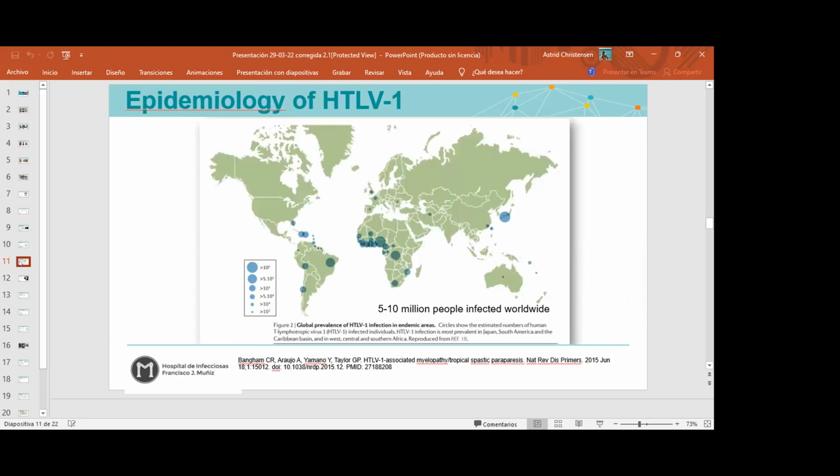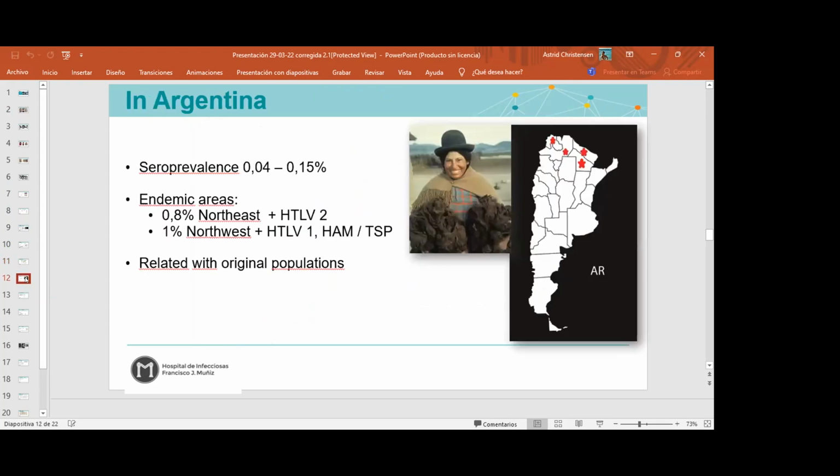As for the epidemiology of HTLV-1, the highly endemic areas are the south of Japan, some countries in sub-Saharan Africa, the Caribbean region, and in Latin America, Brazil, Bolivia, Peru, Chile, and also Argentina. We have more than 10 million people infected worldwide. In Argentina, we have a low seroprevalence, but the problem is in the north of the country, because in the northwest we have 1% seroprevalence, and all the patients are positive for HTLV-1, which is related to some pathologies that we are going to talk about later.